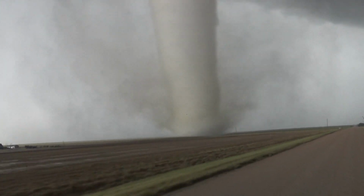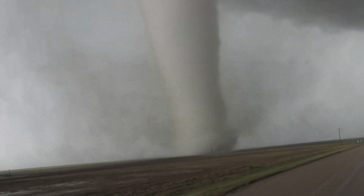And you can see the condensation. This one roped out and then snaked around the road a little bit.